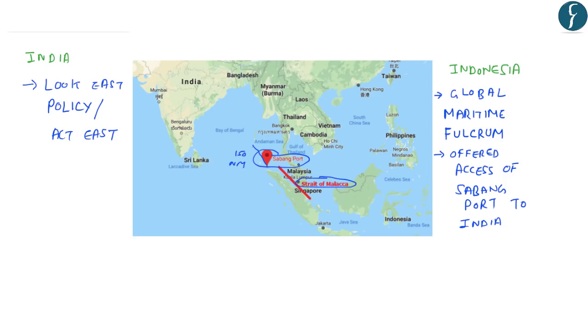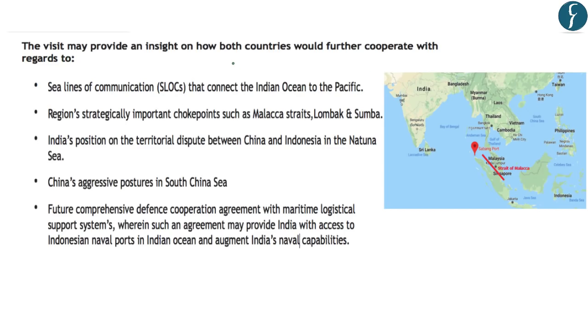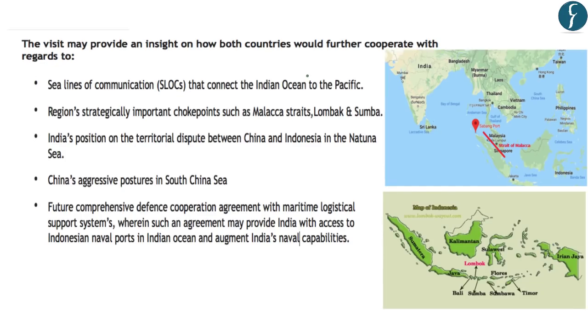Now, the location of Sabang Port becomes important from the prelims point of view. A similar question in 2017 was asked based on Chabahar Port in Iran. Now, the article says that the visit of the Prime Minister may provide an insight into how both countries can further cooperate on important issues. They have highlighted these issues. India and Indonesia can cooperate on the sea lanes of communication that connect the Indian Ocean to the Pacific. Through these sea lanes of communication, the major trade in the oceans is conducted, and the major merchant vehicles pass. One such sea lane of communication is through the Strait of Malacca.